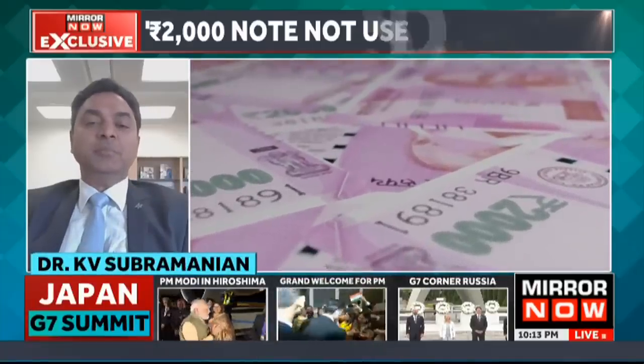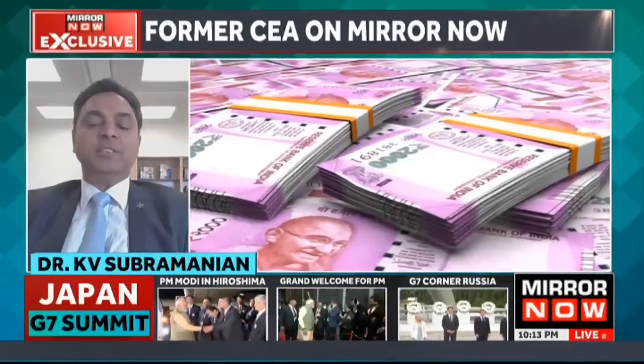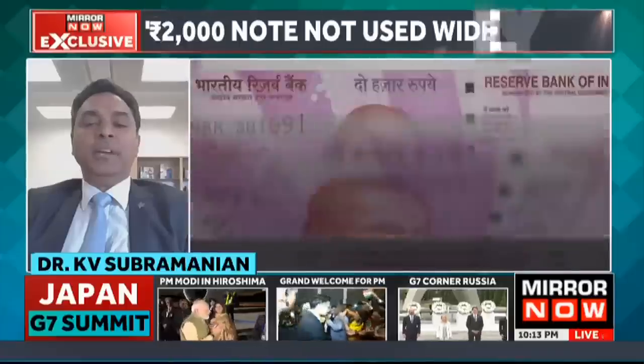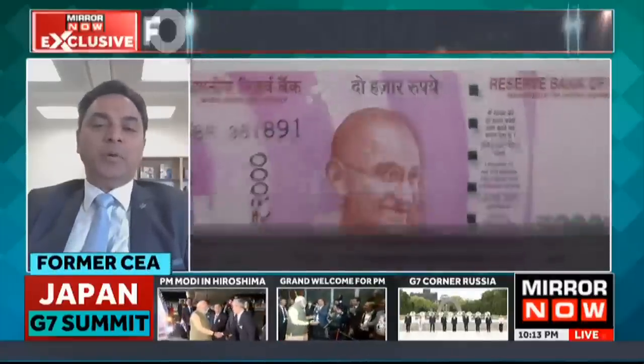So despite the increase in per capita incomes and inflation, I think the key variable is the increase in digital money. So the 2,000 rupee note is not being used as a medium of exchange, but it is indeed being used as a means for hoarding. And in any economy, actually, you come down hard on those people that store wealth from dubious means.